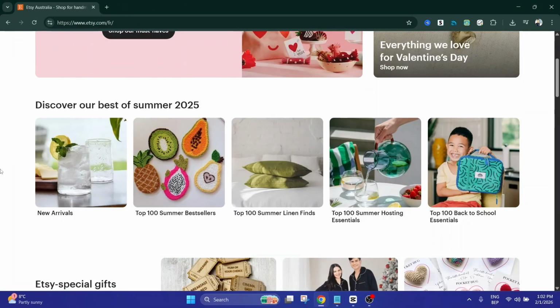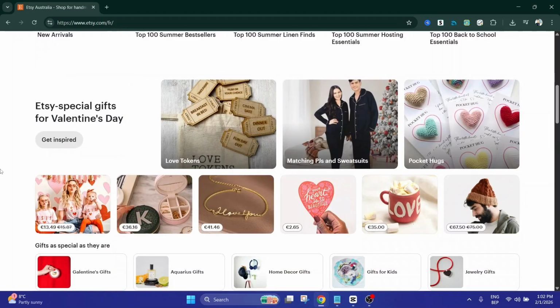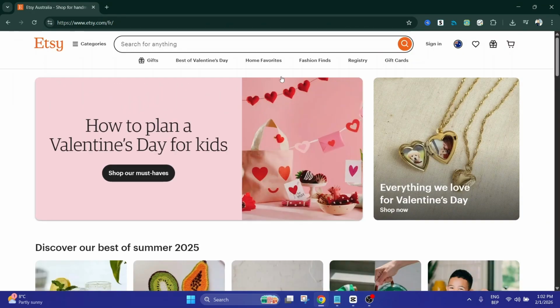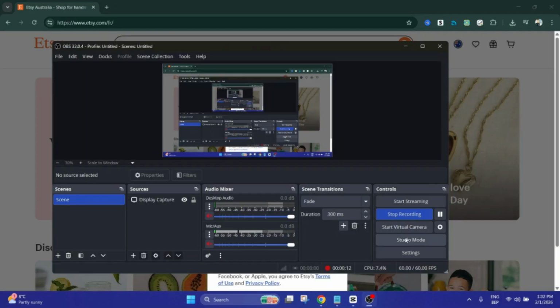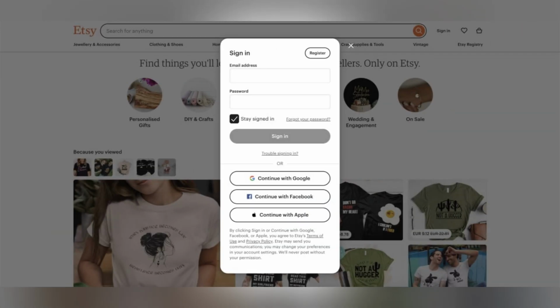Today I'm going to show you how to open a second Etsy shop step by step. First, you need a new email address. Sign out of your current Etsy account or open a different browser to keep the account separate. Go to Etsy.com, click Sign In, then click Register.